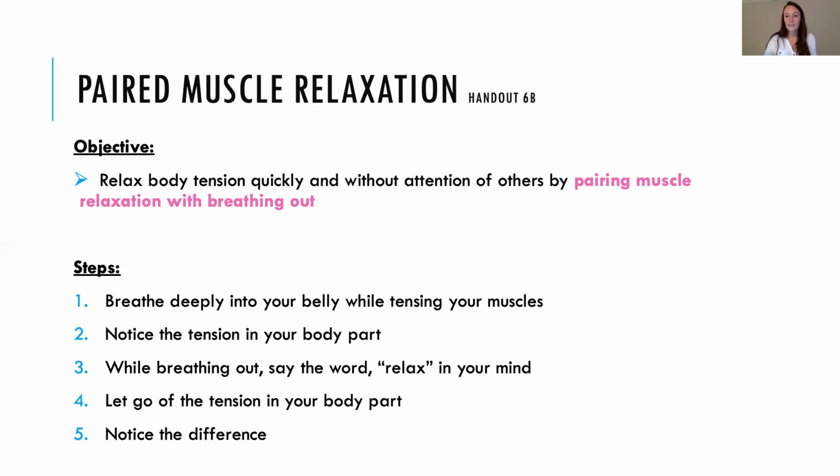This crisis survival skill also helps us to notice tension and relax muscles, while also pairing and conditioning ourselves to pair actually relaxing our body with telling ourselves to relax. So often we'll tell ourselves, okay, I just need to relax, but we're freaking out and doing all of this stuff, right? And we're not even necessarily aware of what it feels like to actually be relaxed in our body. So really practicing paired muscle relaxation can be helpful in teaching ourselves how to relax our bodies when we're saying the word relax. So there's a bit of mindfulness there.